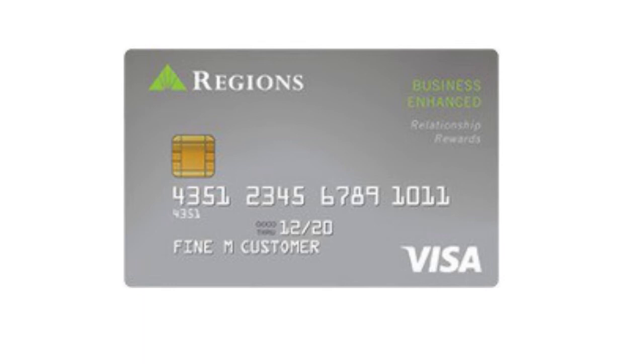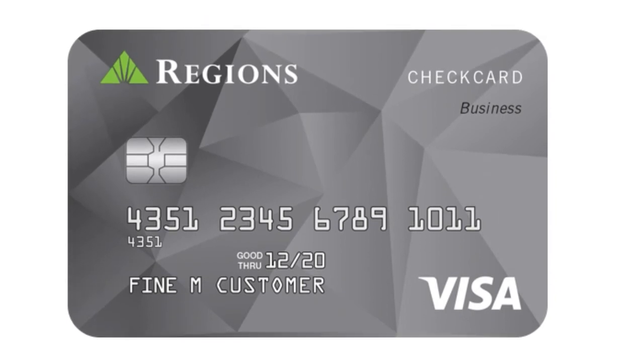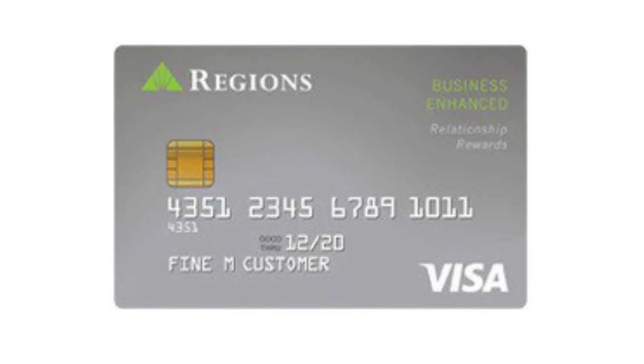So I want to show you right now that when we speak about the Regions Visa Business Enhanced, you have the APR here. Actually, let me first start with the Regions Visa Business Credit Card, the simple one. You have 0% introductory APR for 6 months on purchases, and after that, the APR will be 9.49 to 20.49%. This is for the Regions Visa Business Credit Card. For the Regions Visa Business Enhanced credit cards, the APR will be between 11.49% and 22.49% based on the business's creditworthiness and other factors determined at the time of account opening.